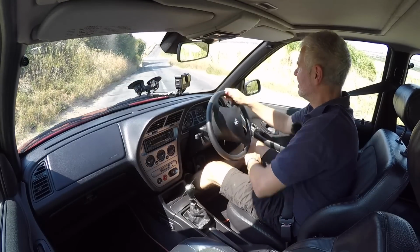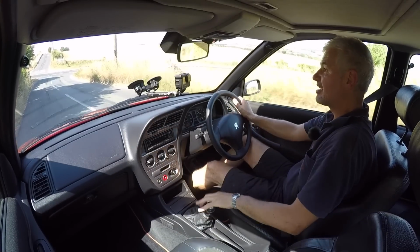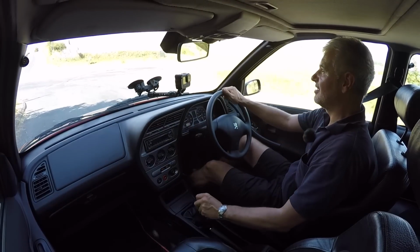There is one thing about the GTI 6s, the 6-speed box means that it has less lock than it should on right-hand turns.